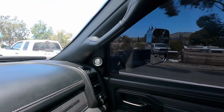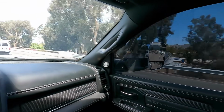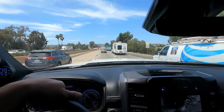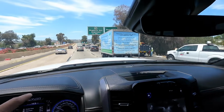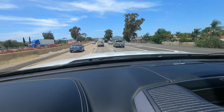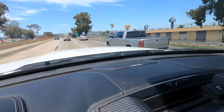Now I gotta say, that's a nice Duramax. There's just something about those Duramax. They're good looking, man. They're a good looking truck. You can't hate on the Duramax. And now you got a Rammer. That's a good looking Rammer right there. You can't hate on the Rammer either. And then you got, let's see here, Ford. Nope, we got another Rammer right there. That's a gasser, but you know, it's still a Rammer.